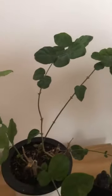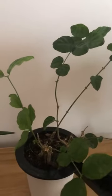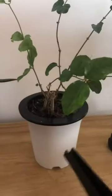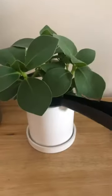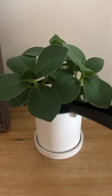Now here we've got the jasmine sambac. Those flowers have fallen off now. Oh my gosh. So give that a little bit of water. It's a self-watering container, so that makes it a little bit easier. Also give a bit of water to this aloe. Cut some yellow leaves off there earlier. And this ficus. A little bit of water in there.